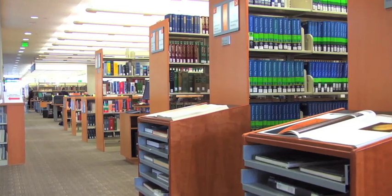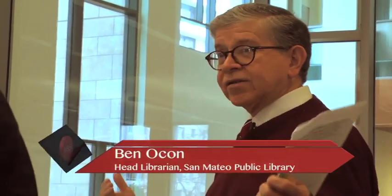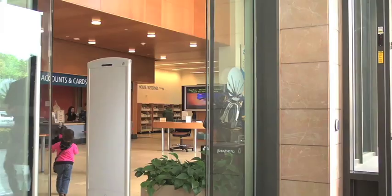The library is fulfilling different roles, and sometimes it's actually fulfilling an economic incubation of innovation and of ideas through the resources and how people are using the library.